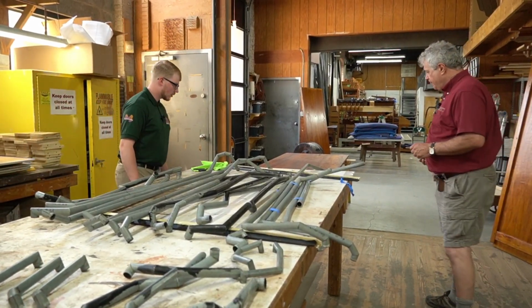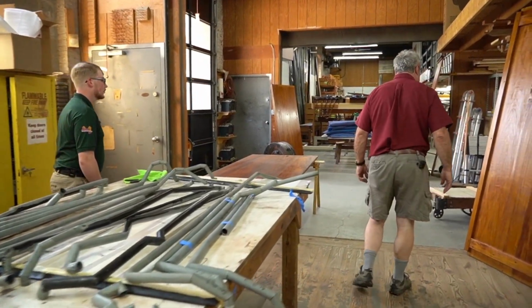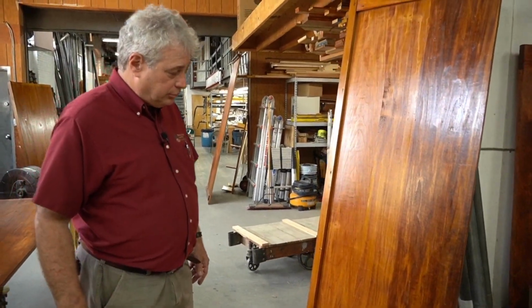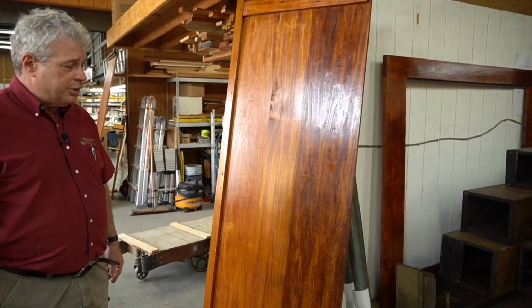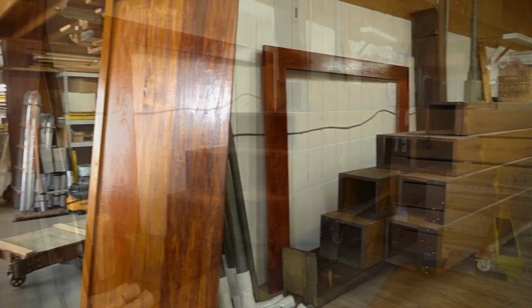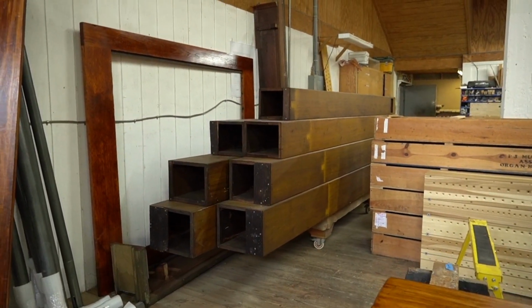And these are the swell block panels that have been cleaned. This is the open wood from the Hook and Hastings organ. Of course, another wind chest from our job in Houston. You see standing up. So how many of those in total do you have?